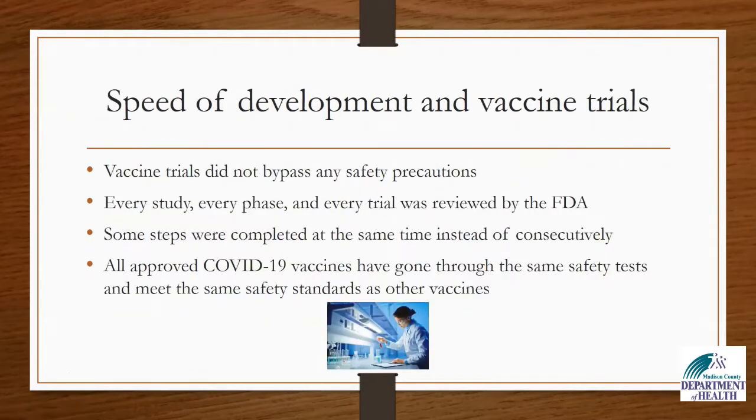For the speed of the development and vaccine trials, the vaccine trials did not bypass any safety precautions. Every study, every phase, and every trial was reviewed by the FDA. Some steps were completed at the same time instead of consecutively. So what this means is instead of going step 1, step 2, step 3, and step 4, some steps were completed at the same time. So for instance, 1 and 2 may have been completed together, and 2 or 3 may have been completed together. And that helped speed up the process.